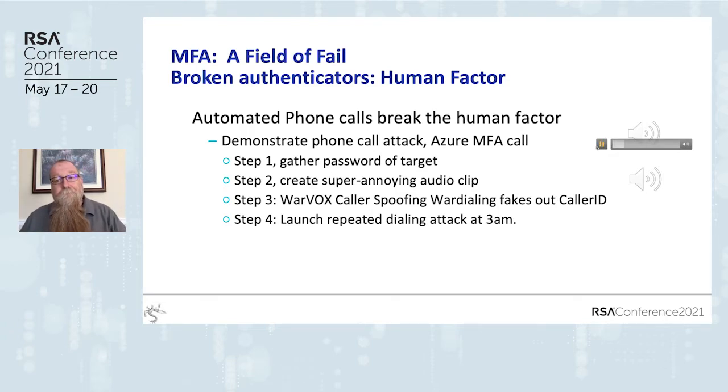Using the Microsoft sign-in verification system. Please press the pound key to finish your verification. You press pound. Your sign-in was successfully verified.